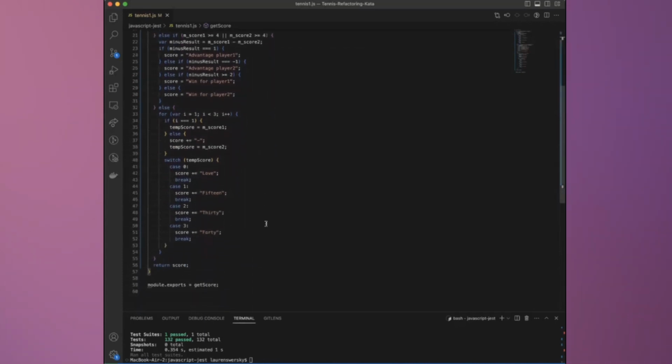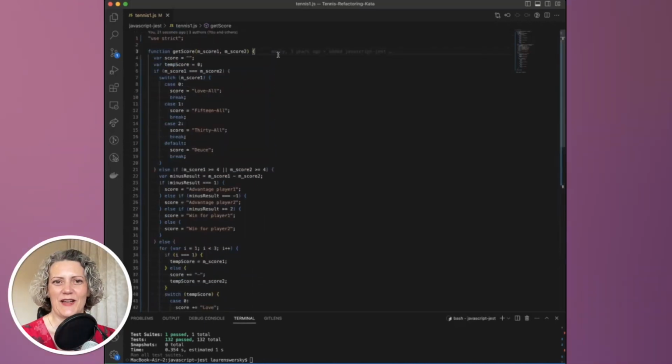It's just one function. I think Lauren's a little bit nervous. The first thing she's reading is that it's using strict, but I think she gets a little bit calmer when she realizes, oh, actually, we've got a long function here. That's something she knows what to do about.